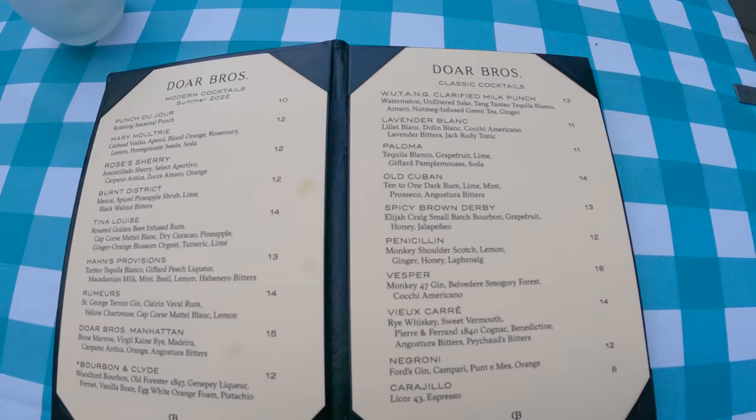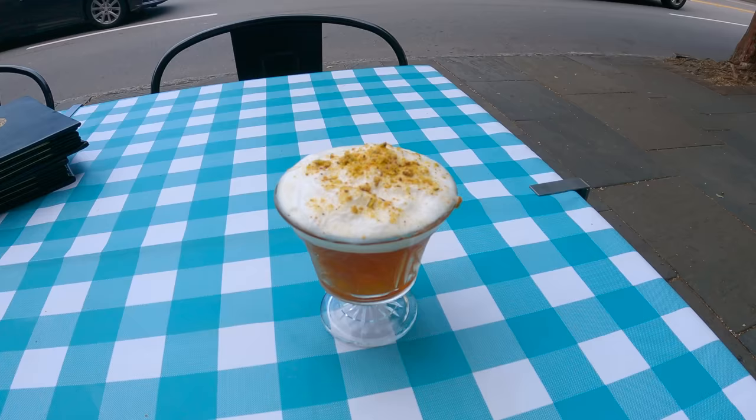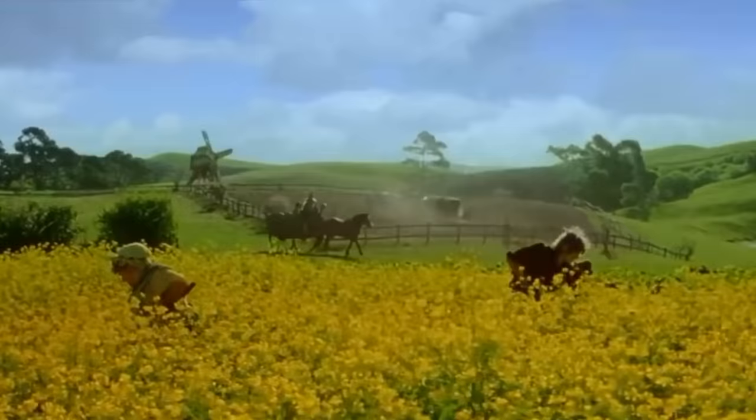Well, we got about 45 minutes to kill before the show. We decided to stop at this place called Door Bros. And they got some fancy cocktails, you know? They got a nice menu, 4.9 stars with like 300 reviews. It's all about the reviews. Surprisingly, we're sitting outside, which means yes, it has cooled down enough to enjoy a cocktail outdoors. This might be the most aesthetically pleasing beverage I have ever had in my entire life. This looks like it belongs in the Shire.